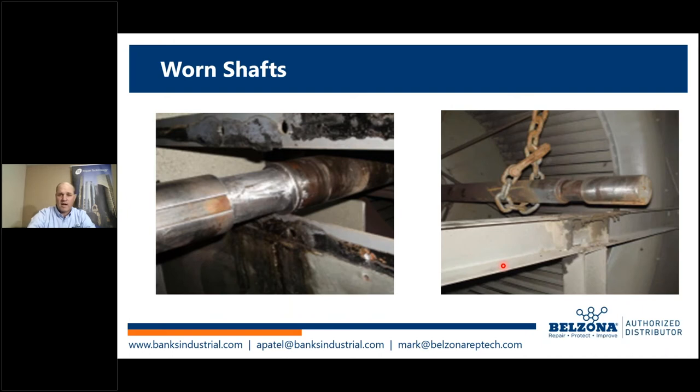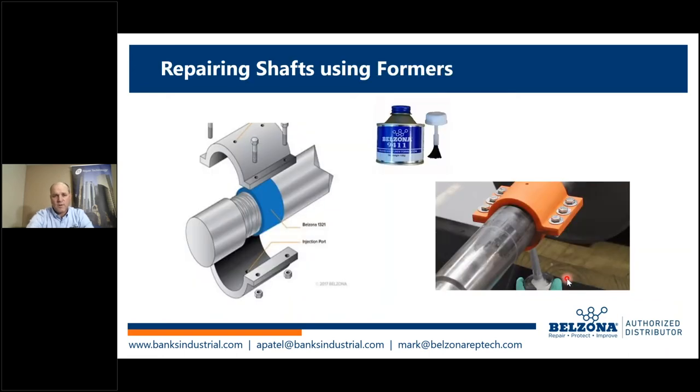Now, one option obviously is to replace the shaft, but that's not the easiest job in the world. These shafts are stuck in here and sometimes need to be cut out in pieces. It's a very difficult and time-consuming operation. So Belzona has a very tried and true proven method for repairing these shafts in place without taking the equipment apart. All you have to do is remove the bearing and we go in and we create a former. Now, this former can be made out of metal, or we now have the ability to 3D print these and have them just shipped right to you, or we can come out and do the application if you need, but it's a very, very simple application.